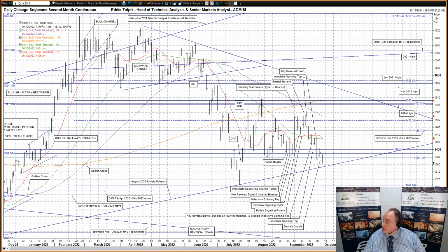I'll start with Chicago soybeans themselves. The recovery we saw in late July came up from the combined supports from the congestion from the lopsided diamond pattern between 1300 and 1180 over October-December 2021. Incidentally, within this diamond pattern are the two 50% Fibonacci lines of the April 20 to February 2022 move at 1289 and the May 2019 to February 22 move at 1275.